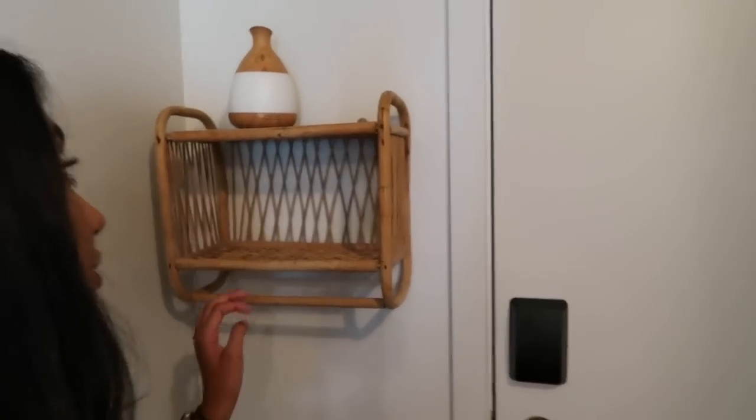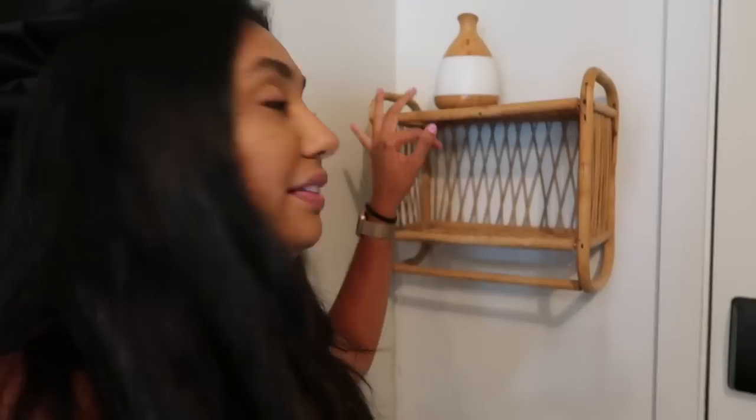Lastly, right when you enter into the door, we have this little wicker hanging shelf thing. We got this one vintage as well. And then my diffuser for oils, which I really just use to make our apartment smell good. But I'm thinking when winter comes around, I'll probably do gloves and stuff on here, so they're really easy to just grab out the door as well.